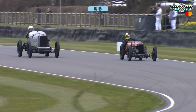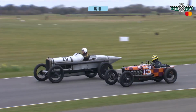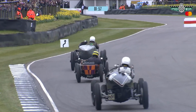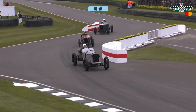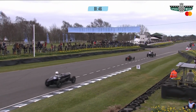Majoub up the inside. One more lap after this. Majoub takes it side by side through the first apex of Woodcote. Don't forget he ran wide last time. This time he had the corner. I'm quite surprised that Duncan Pitaway left so much space, because Julian had shown the lap before he's more than happy to come down the inside into Woodcote. But so now onto the starting of the final lap.